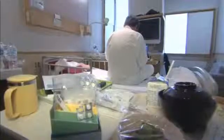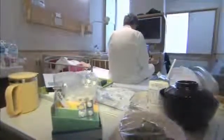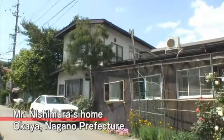Mr. Nishimura turns his own disease into a source of energy, all for the dream of helping doctors and patients. After about 2 weeks in hospital, he returned home. The doctors told him not to move around, but all he could think about was getting to work on his idea.